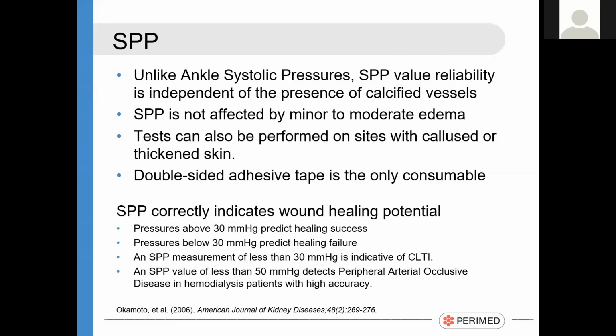SPP correctly indicates wound healing potential in pressures above 30 millimeters mercury. That's a prediction of healing success. Below 30 millimeters mercury is predicting healing failure and also indicative of chronic limb-threatening ischemia. And SPP values below 50 millimeters mercury also is useful to detect peripheral arterial occlusive disease in hemodialysis patients very accurately.